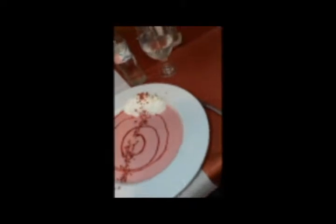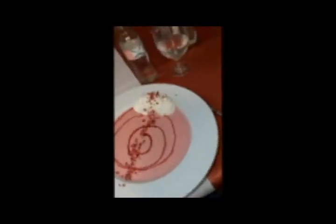Okay, my first course has just arrived and it's gyümölcsleves, which is fruit soup. To be very specific, it's cherry fruit soup, so this should be very good. I'm really excited to taste it. I haven't had this soup in about 12 years, so I'm really excited. It looks delicious too, doesn't it? Okay, here we go.